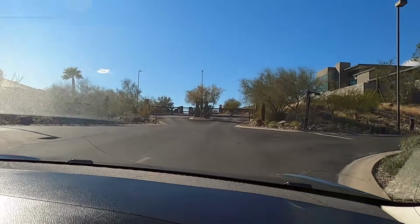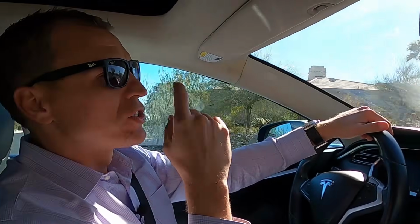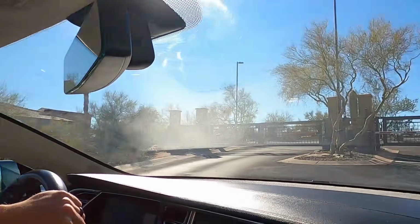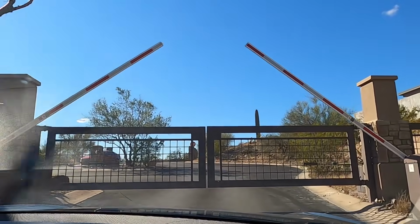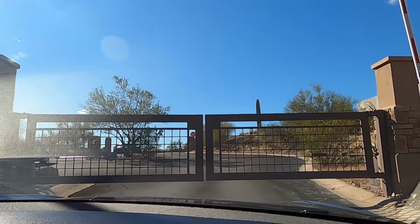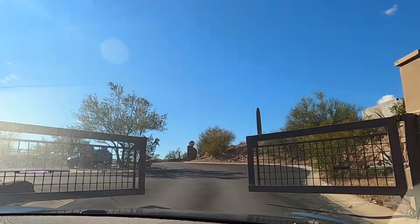Okay guys, and this is the west exit of Scottsdale Mountain right here, and wanted to show you this because it's always good to know that you have more than one exit out of the community, but you cannot get in here unless you are a resident. So otherwise you have to go into the main entrance that we went through, which is the gatehouse, where it is guarded.